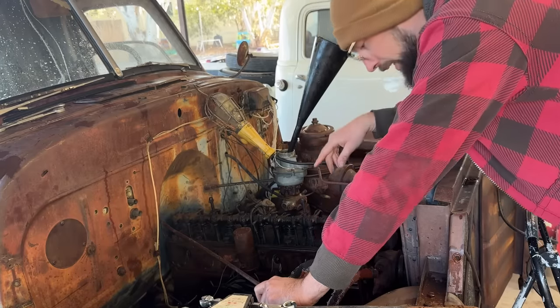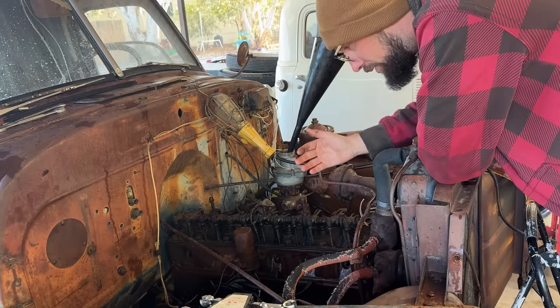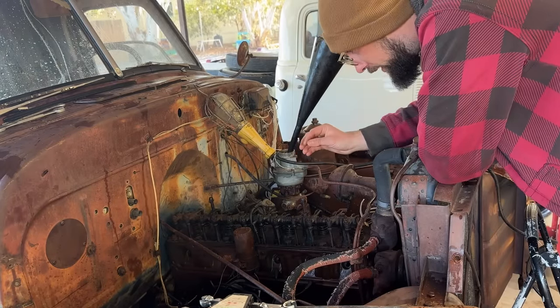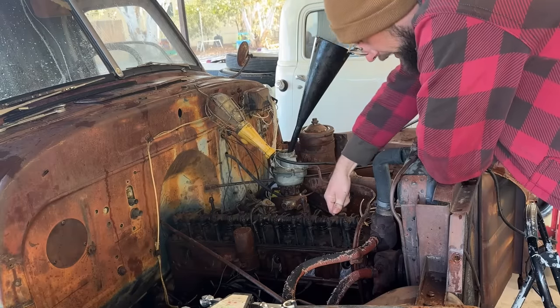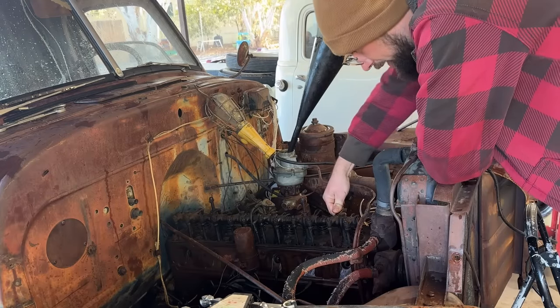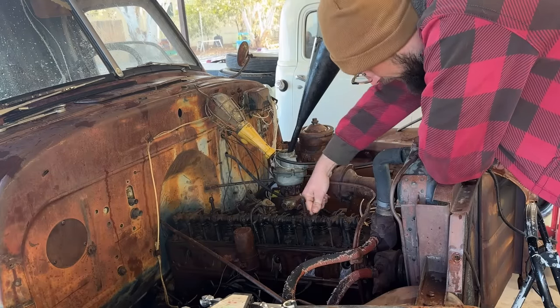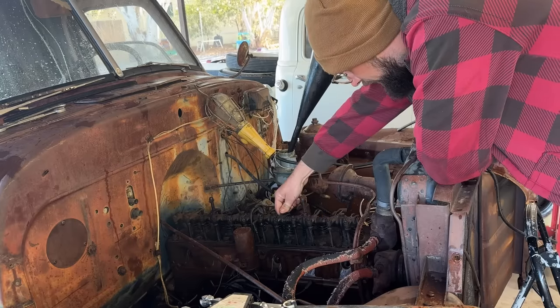And another thing my dad told me to check, the valve lash. So if the valves are too tight, holding the valve open in any way, shape, or form, it won't have compression. You should have a little bit of lash, a little bit of play. And this valve is up, but there's no play. There's no play. This one I think is down some.